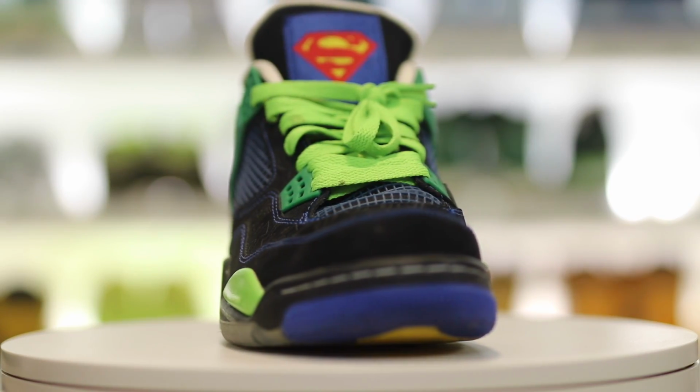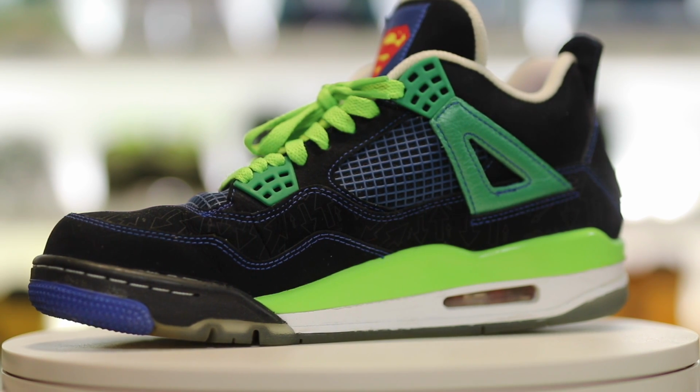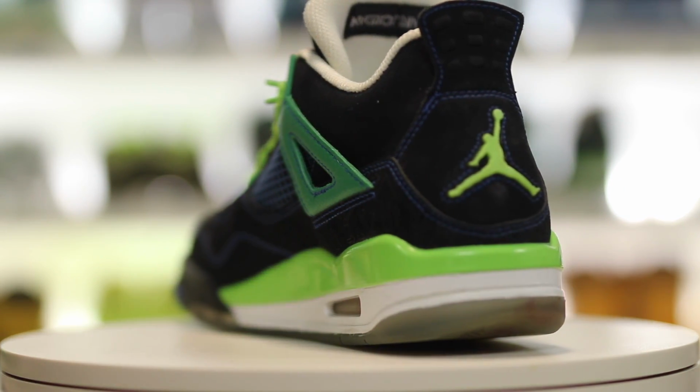shoe. The crazy hits of green mixed with the darker green here, and then the blue piping, and everything on this shoe is just wild and crazy. But for some crazy reason it works, and it works well. And I definitely love wearing this one. Anytime I wear those ones, it usually turns heads.